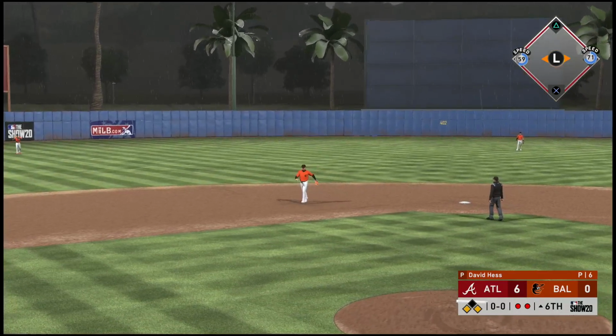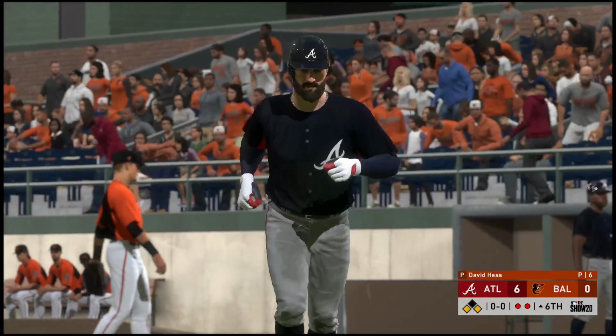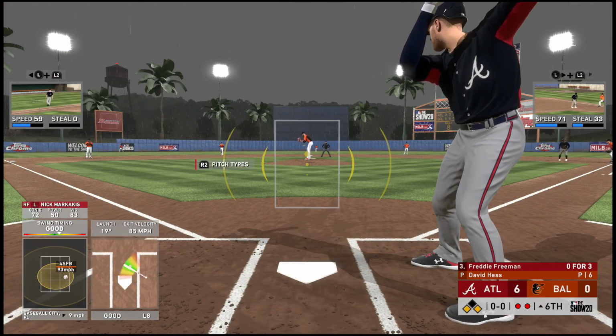Hayes is there. Let's see if they test it. Well, we've mentioned the conditions aren't ideal with the rain coming down, and that can make every play a little bit of an adventure. You really have to concentrate, and he did there to haul it down.